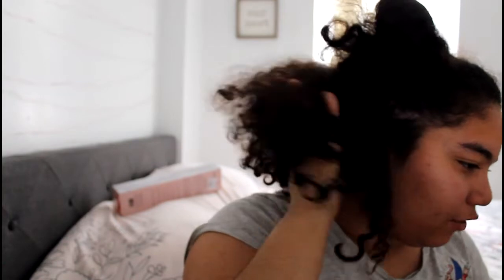Look how easy it detangles. I am truly amazed. Like, the bottom part is the part that is mostly tangled. Like that, you see? I can't run my fingers through it. And now I use this magical brush.